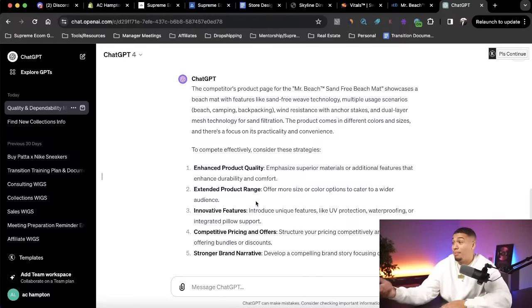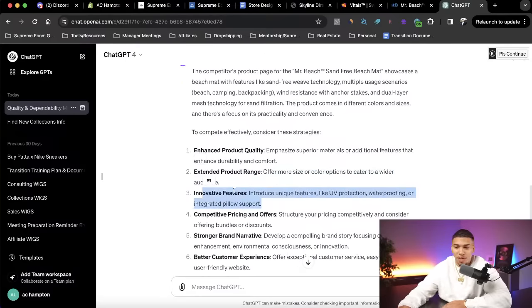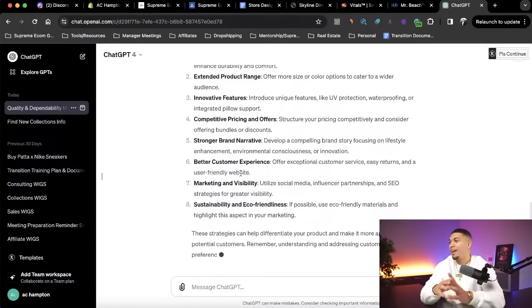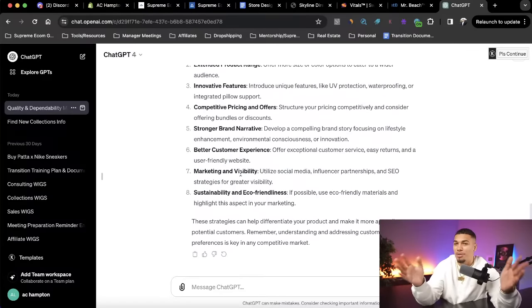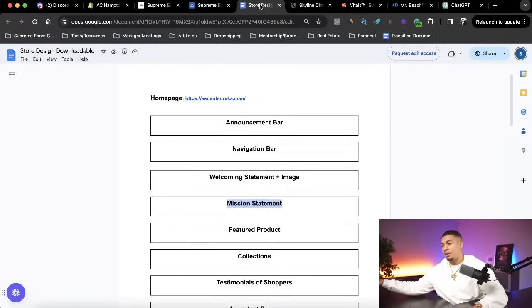If I want to know how I can beat them, look, it says maybe offer more sizes or colors, maybe different features and benefits, offer a different type of strong brand narrative, better customer experience, marketing and visibility. I can take this entire product page of my competitor and completely rewrite it in less than 5 minutes and completely wipe out my competition. So if you are utilizing this or you have utilized it to help with product pages and writing out your copy, one for yes or two for no. But this is one thing I would definitely recommend.